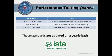Katie? Before I continue, Greg, do you have anything for us? Yeah, I got the results from the poll you asked about. It looked like nobody is currently using the 7386 standard, and we had about 22% or 17% of the people using the ISTA standards and 22% of the folks using ASTM. So that's good information to have. Thanks, everybody, for participating in the poll. Yes, thank you, everybody. So let's continue.